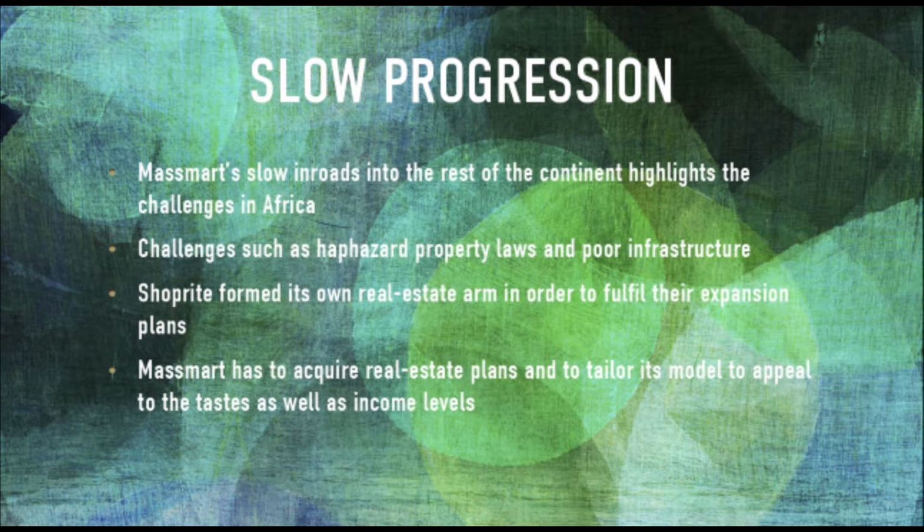There is a severe shortage of shopping infrastructure. ShopRite started setting up warehouses and partnering with developers to build shopping centers, and that's why it is in its quick store rollout phase, whereas Massmart is a little bit behind. Among the biggest challenges would be haphazard property laws and poor infrastructure. The biggest is the shortage of real estate space and big malls. Recently, Massmart has started setting up its own standalone stores and was also considering partnering with landlords on building properties. This would enable them to position themselves better in the market.